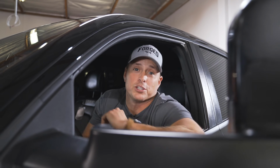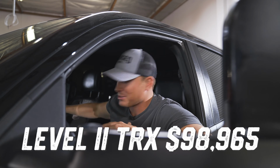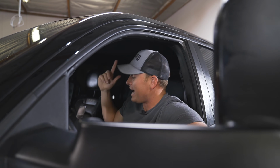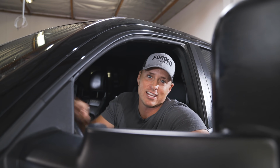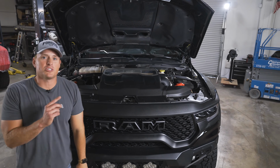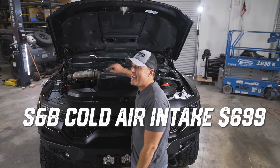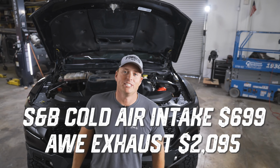For starters, this is a 2022 Level 2 TRX, which means you get all the bells and whistles: heated and cooled seats, the tow package with these awesome tow mirrors, pano sunroof, leather seats, and of course that legendary Hellcat underneath the hood. Speaking of Hellcats, underneath the hood of this TRX is a 702 horsepower Hemi V8 supercharged to perfection, coupled with an S&B cold air intake and AWE exhaust. It's pushing over 740 horses, baby.